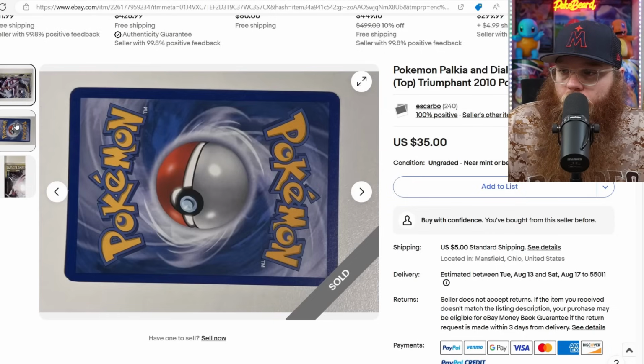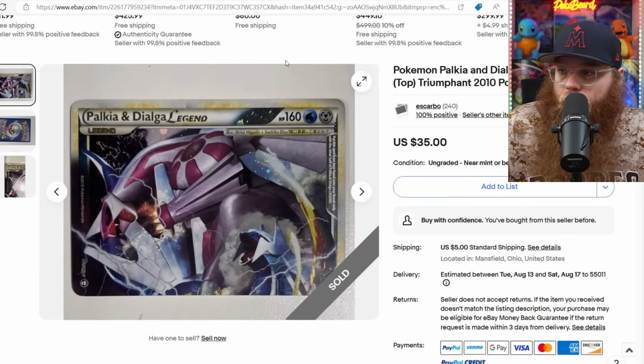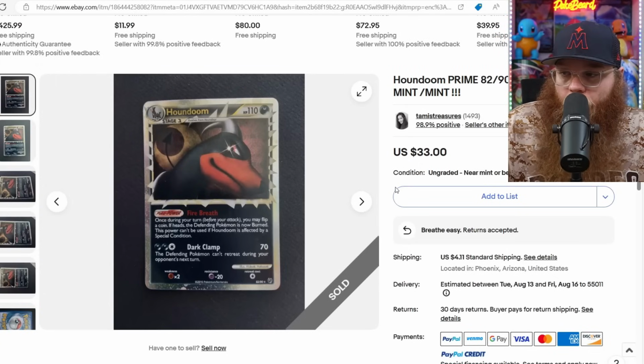But otherwise, not too bad at all. I love the Legend cards. Next, we got some Prime cards, some other cards that I feel like are completely underrated.